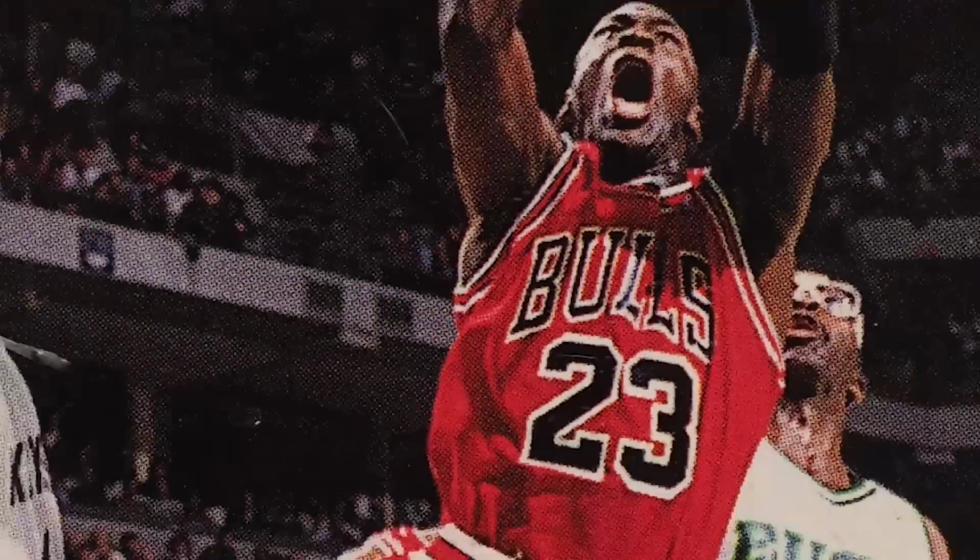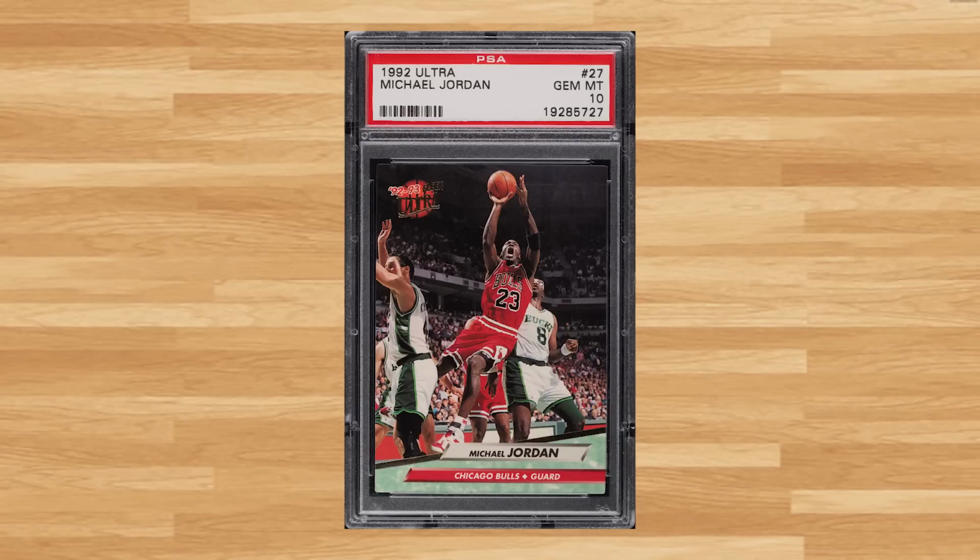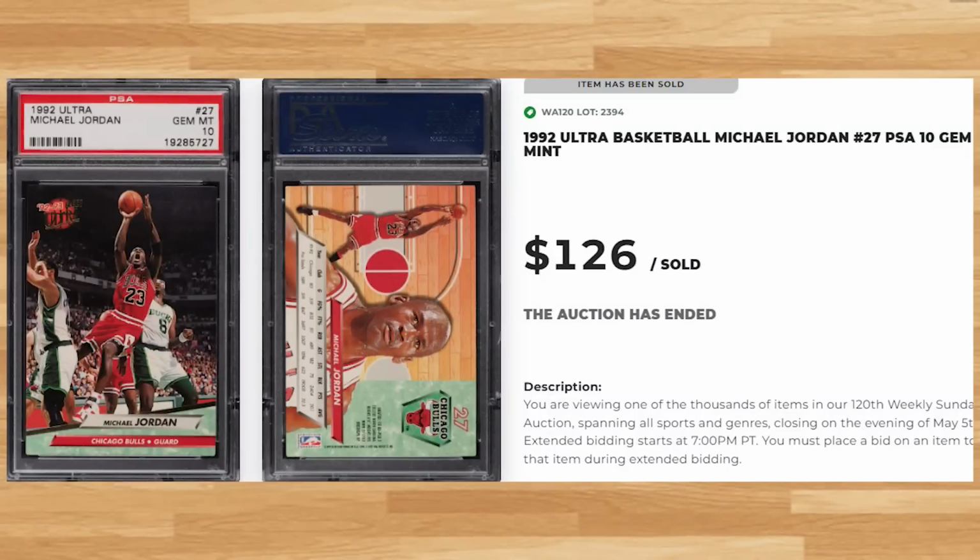We're headed to the inaugural 1992 Ultra Basketball set at number 45 with Michael Jordan's base card with card number 27. This was a PSA 10 and it also sold for $126.